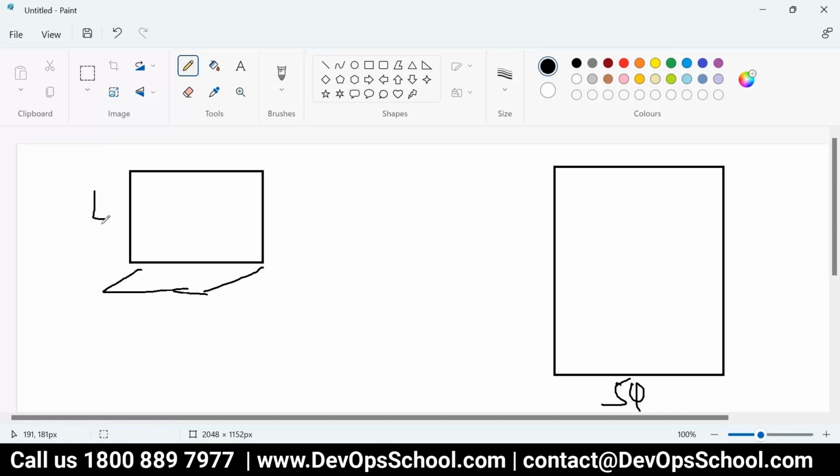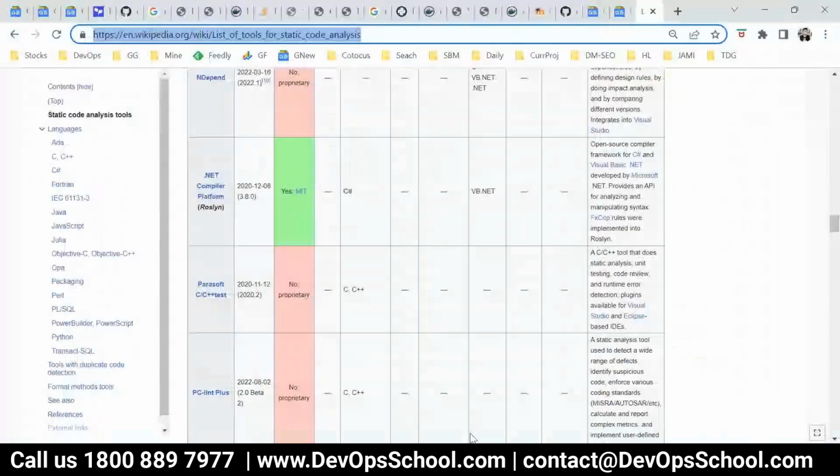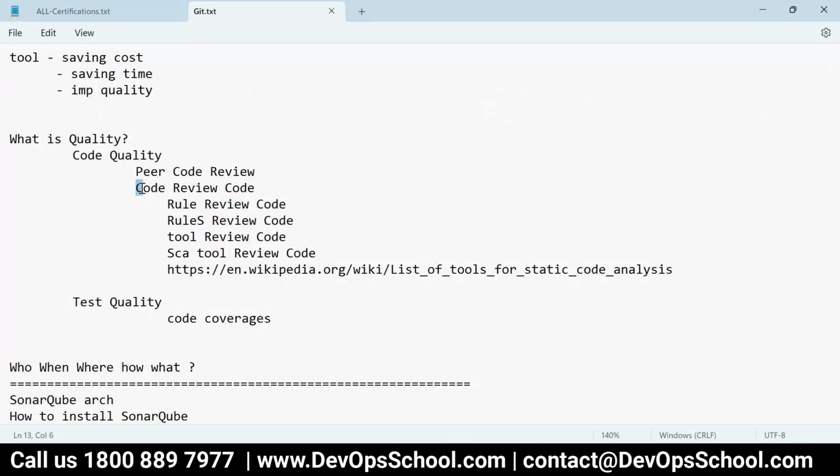Now here you have rules. What is the rule? Tell me, all of you. The rule to review code. A rule is nothing but code, actually. To put it in a very simple way, rules come from all these tools. We call them rules, but actually it's code, for reviewing the code. Simple, right?